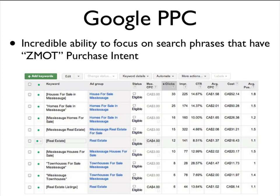So when we build our keyword list, all we're doing is putting in the words or the phrases that people are going to use when they're looking to buy and sell real estate. And the examples down here on the page, if you haven't written them down already: houses for sale in Mississauga, homes for sale, Mississauga homes for sale, Mississauga real estate, all of the different ones.